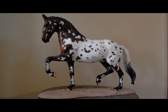Anyhow, he's gorgeous. That's all I really have to say about him. Whenever I see him on my shelf, I'm just like, oh my god, I own you, and you're so beautiful, and he's just wonderful. So that is Mad Hatter or Rubicon, or whatever you want to call him. You can call him whatever you want, but yeah.